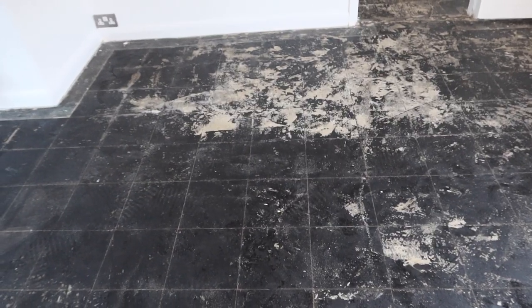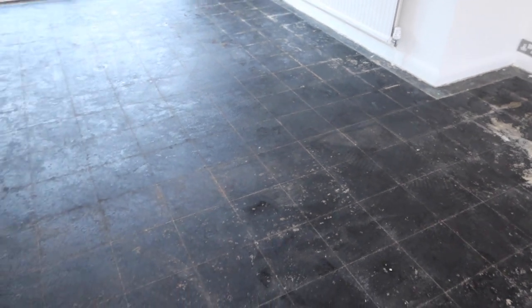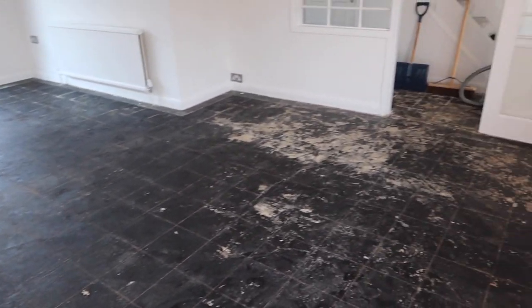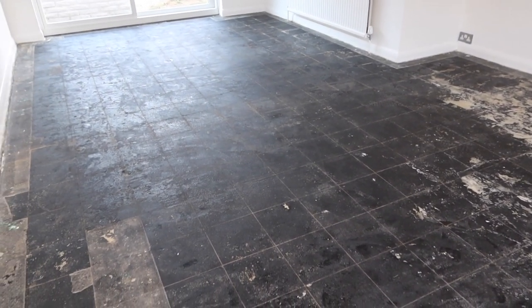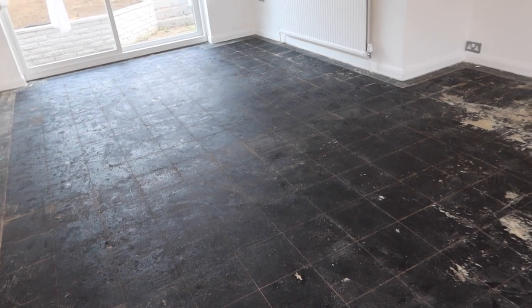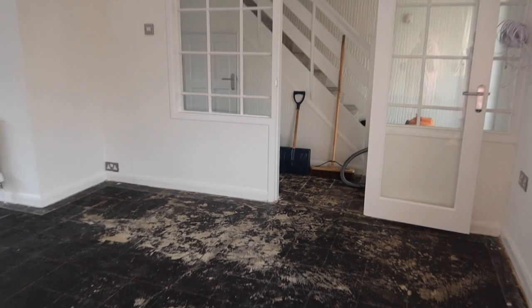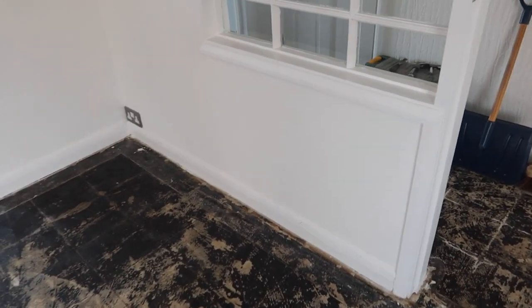I know it's a pain because it is going to cost us £500 to screed this whole room and the hallway, but if it means it looks good, which is what we want, and it's going to last longer, then I'm down for that. I'd rather pay the money and get it done properly. So last night we came home and we hoovered everything so it's all nice and clean.